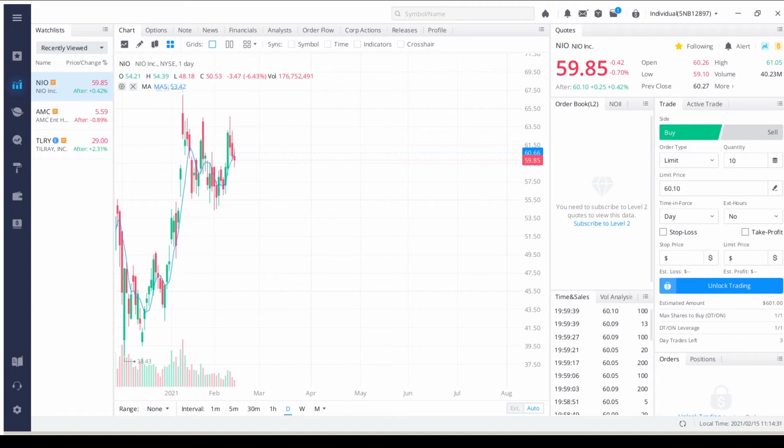I do recommend that you guys, if you're going to just trade on one platform, open your mind up and look at some other ones for more information, because in the stock market, it really just comes down to information. The more information you have, the smarter trades that you can make, so on and so forth.